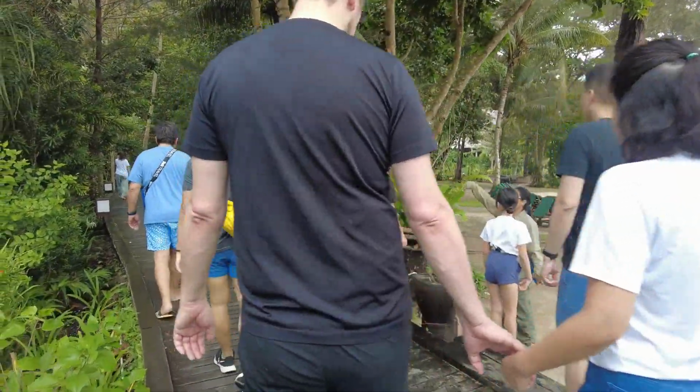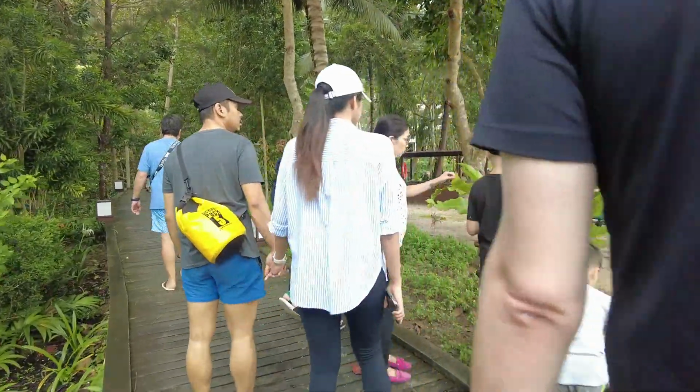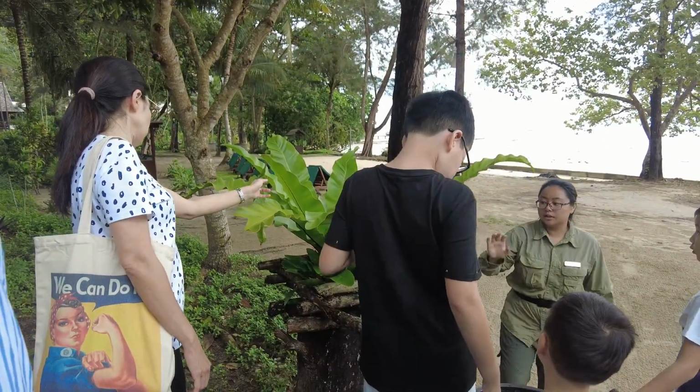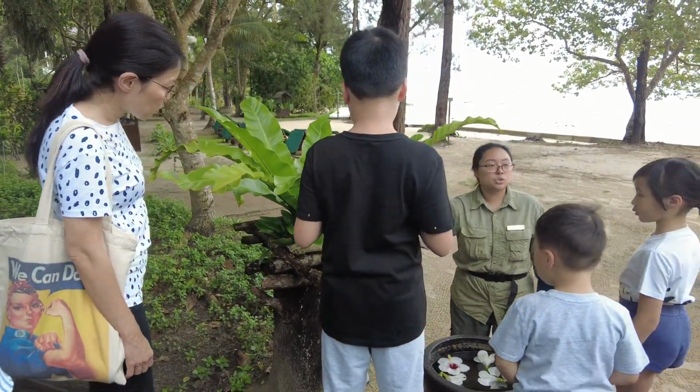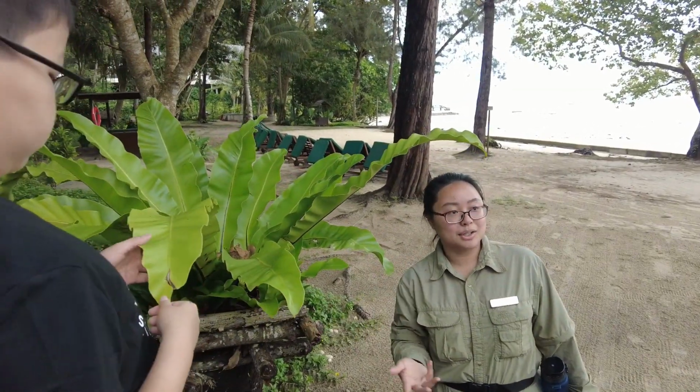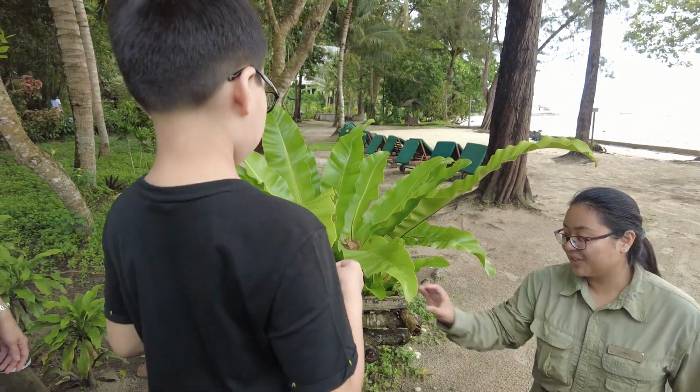This one is actually a fern, yes. It's also called the bird nest fern. And the young shoot of this bird nest fern you can also eat. So you can cook it like a normal vegetable. Yes, for the young shoot.